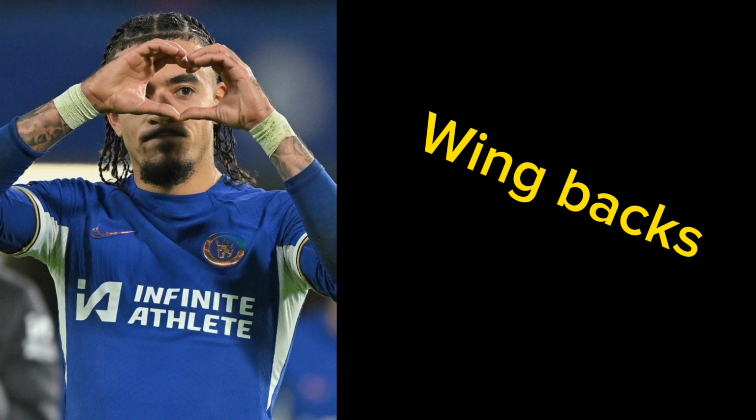And again, they have to be comfortable across multiple zones. This is becoming a theme across the whole team. As we said earlier, with the forwards, they have to be able to work in tandem.